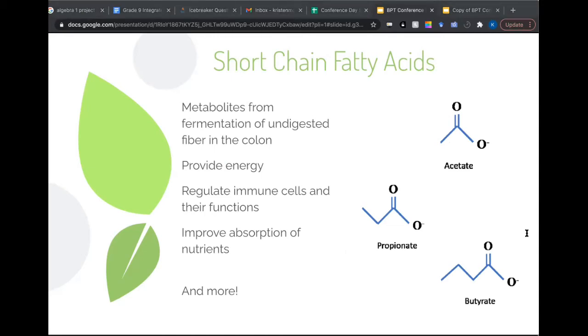The production of butyrate, acetate, and propionate is an example of a starting point of various pathways in which commensal bacteria modulate the gut microbiota composition and help our immune systems function. And among many benefits provided by short-chain fatty acids are the use of them as an energy source, the regulation of immune cells and their function, and even improvement of the absorption of nutrients.